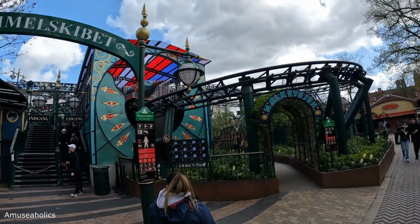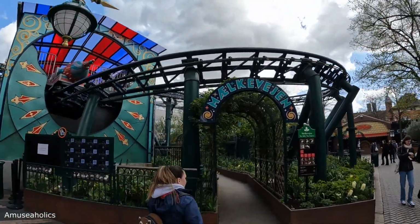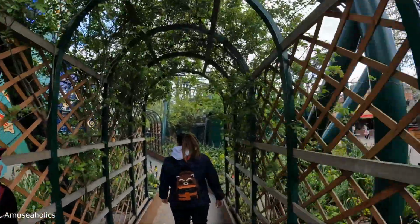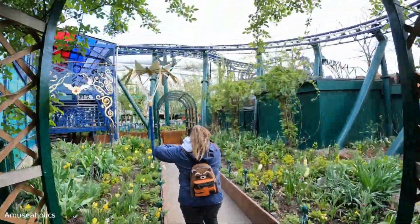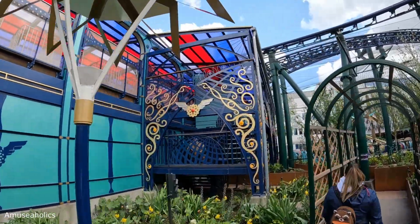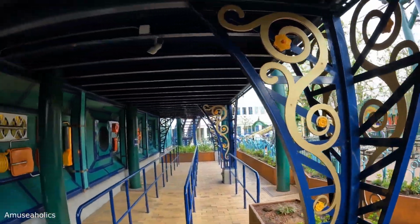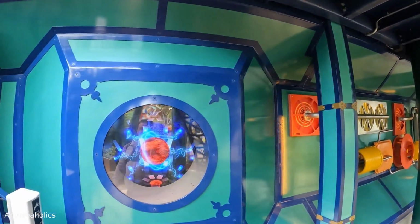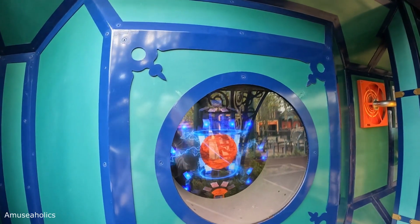Here we are at the entrance to the Milky Way. Probably saying that incorrectly. The Milky Way Express, when translated to English. Nice bit of theming on this new coaster, opened in 2019. More nice theming elements in the queue line. Luckily there's no queue this morning, so looking good.